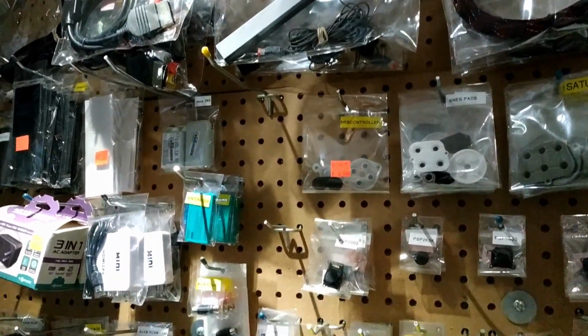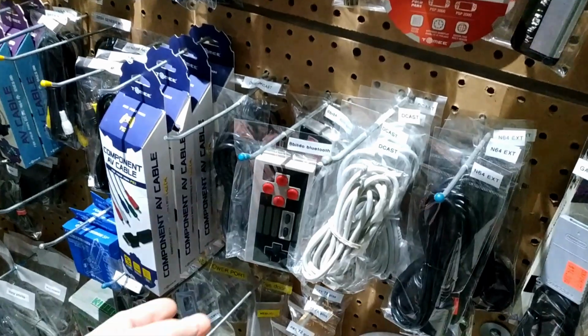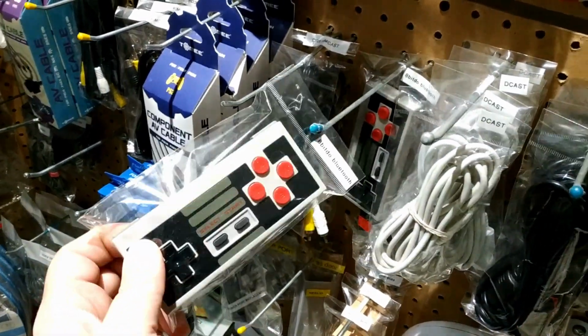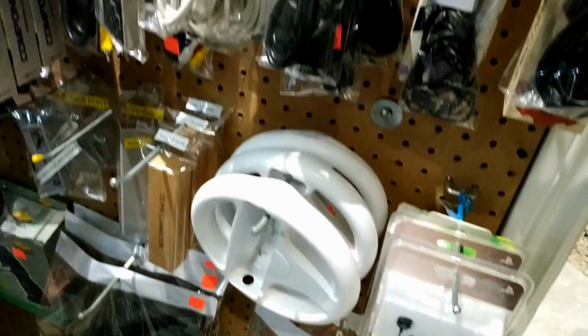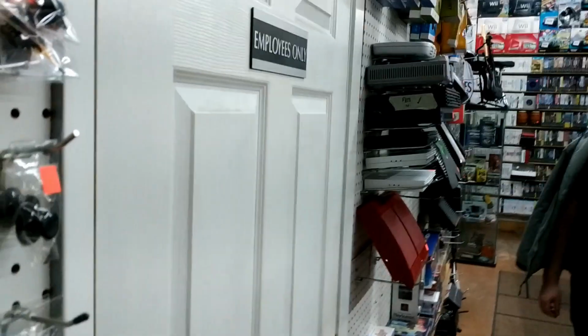So here's a wall of random accessories. There's D-pads for game consoles, random cables, 8-bit dough or 8-bit do, I'm never sure how to say that brand. A little NES style, well, it's more like an SNES controller with the L and R triggers, but it's a Bluetooth controller, kind of a cross between an NES and an SNES controller.